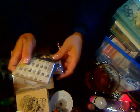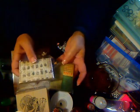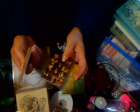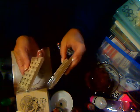Oh, that's the other thing that they had too. They had these guys. These little matchbooks from the District Market collection. They're like little paper pads, and they're craft.